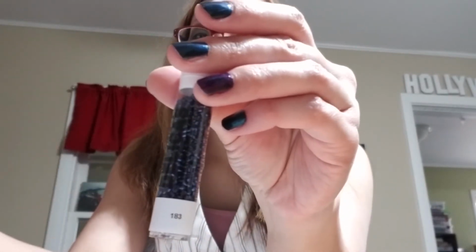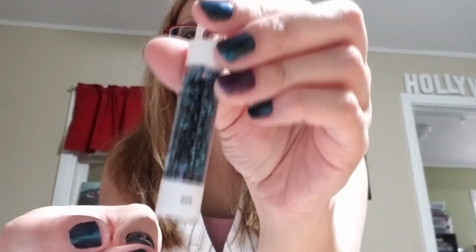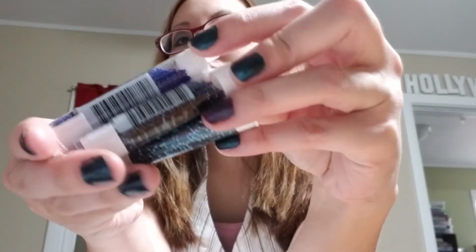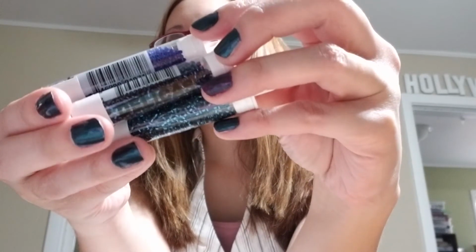And then these are the blues that I got. So I got Delica 726, and Delica 183, and Delica 608. So these are the crown colors. And these are some of the gold ones. So that is what I got for that project. So that is February 14th.